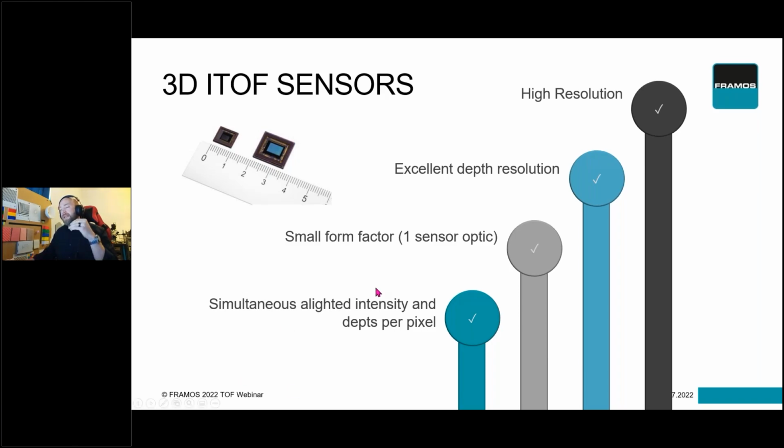Another key benefit is that for each pixel that we're obtaining the depth information for, we can also get an intensity per pixel out of that. In fact, that information is available to us as part of the process, so we can use that however we like.